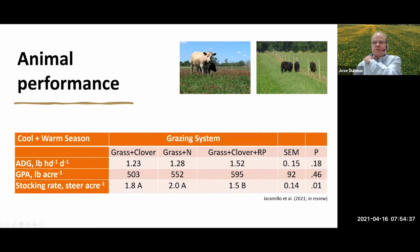So just to give you a perspective on the animal performance of those different systems, that's the whole year, putting together the winter and the summer. We can see here that the average daily gain per year, the average of that system, was close to 1.5 pounds per day for the grass legume system. It was a little lower in the grass plus clover, it was not significant.